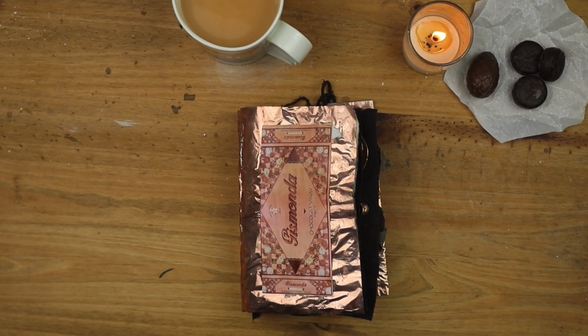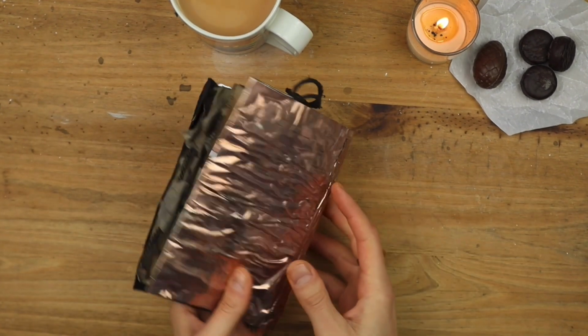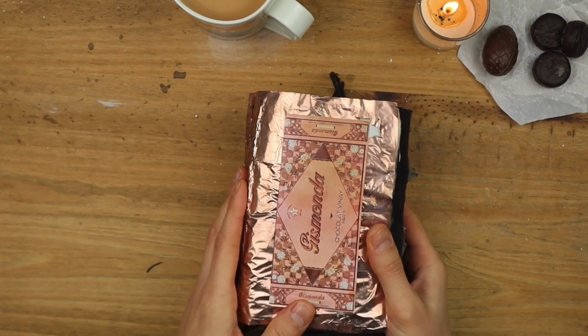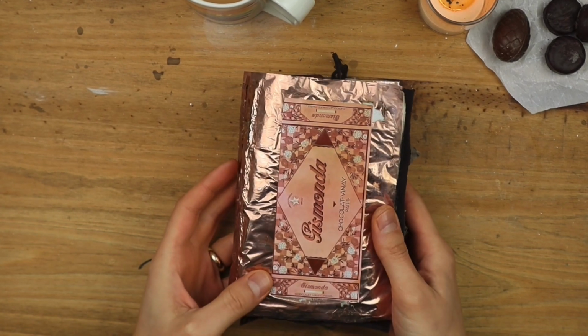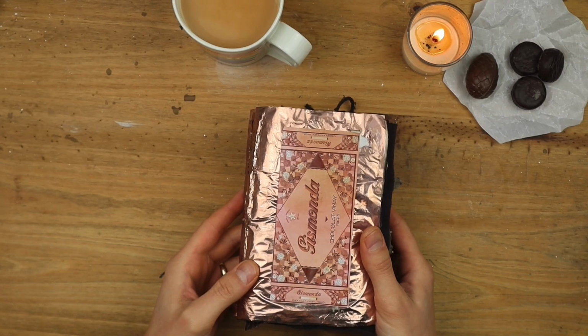Hello everyone, this is Jack Ravi, and this is my last journal made as part of the design team for the Graphics Fairy. I have made 6 journals, this is the last one, and because it's February, I thought of a chocolate theme for this journal, since it's approaching Valentine's Day.